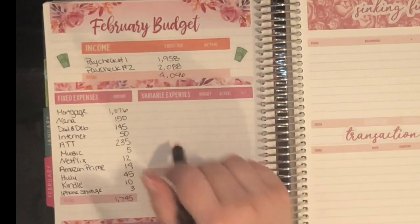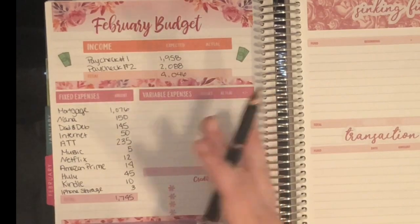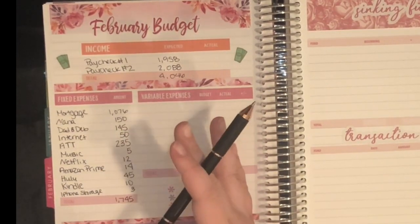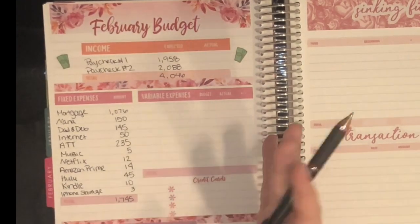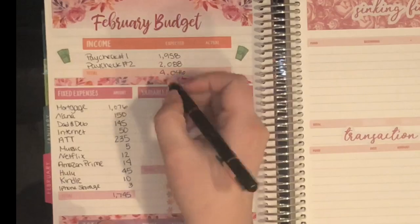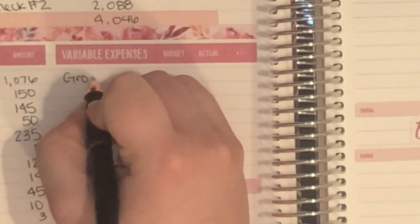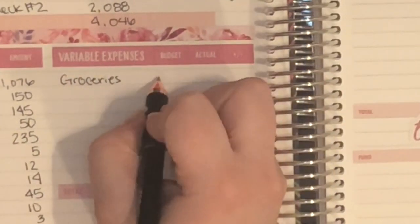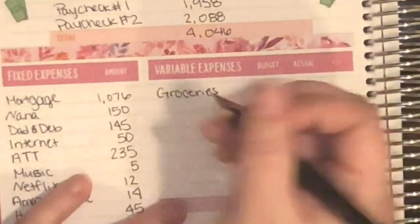And then our variable expenses. Variable expenses is stuff that we have control over. I mean, I have my electric and gas bill, but that can vary every month, so we kind of predict and everything. We're going to start with groceries, and that is something we can control. And we budget $320 a month.